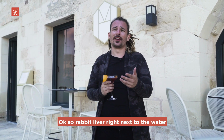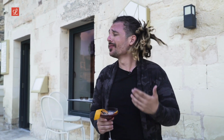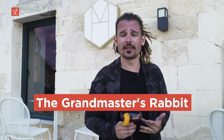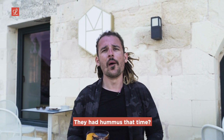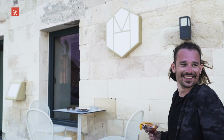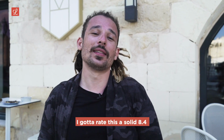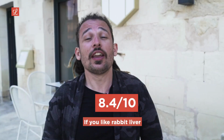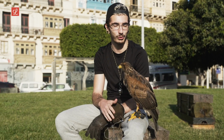Okay, so rabbit liver, right next to the water, beautiful Birgu. So the name jumped out to me as soon as I bit into it. This is obviously the Grand Master's rabbit. I mean, the rabbits go back to the times of the knights. Big issue. They had on this stuff. Really? Yo, Birgu's the place to be, man. Vibes, vibes, vibes. I gotta rate this a solid 8.4. If you like rabbit liver, if you like beautiful, serene settings, if you like alcohol, Hammett's Macina, Birgu.